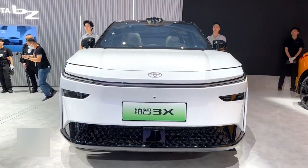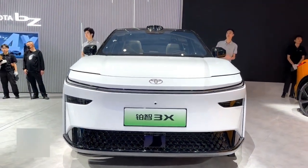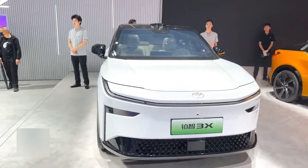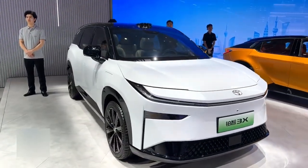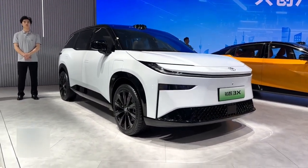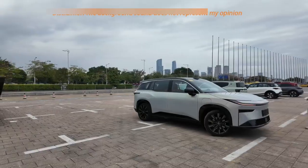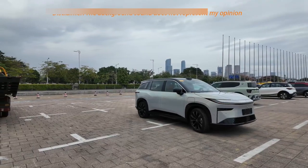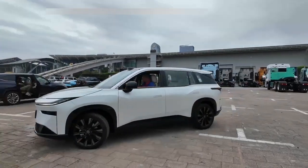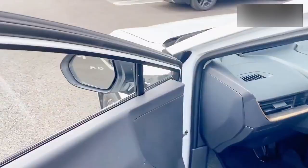In terms of design, the BZ3X features a sleek and modern exterior, with a flat hood that slopes dramatically towards the front, creating a dynamic and aerodynamic profile. The dimensions of the vehicle are 4,600 millimeters in length, 1,850 millimeters in width, and 1,600 millimeters in height, with a wheelbase of 2,765 millimeters. This compact size ensures agility while providing ample interior space for passengers and cargo.